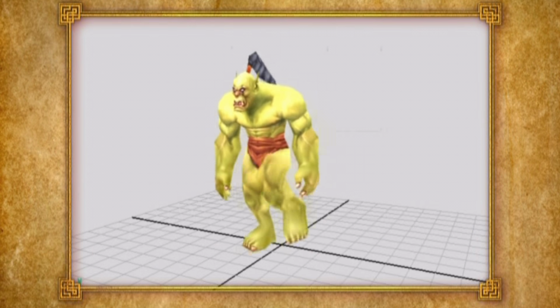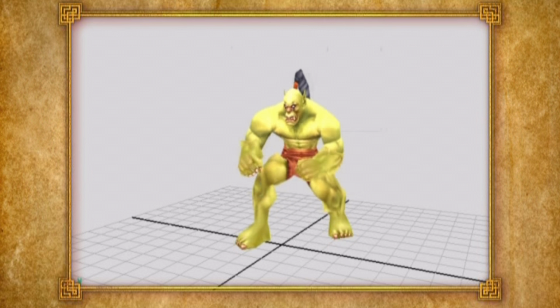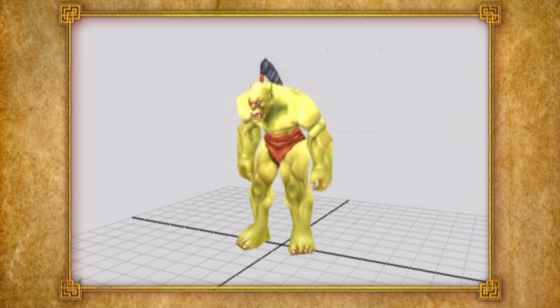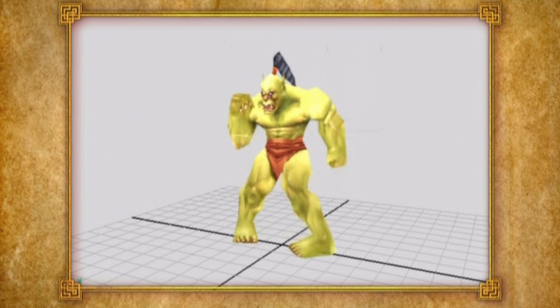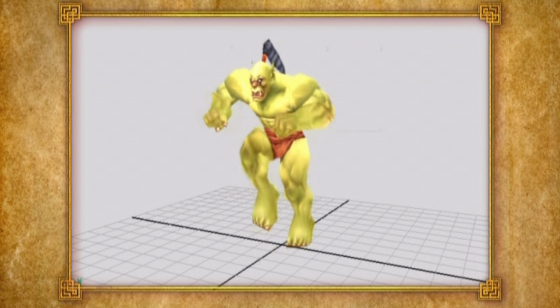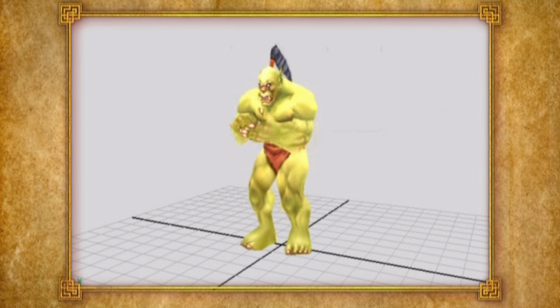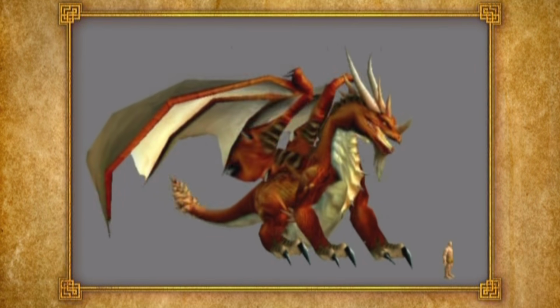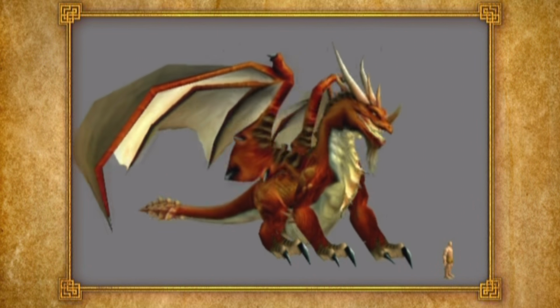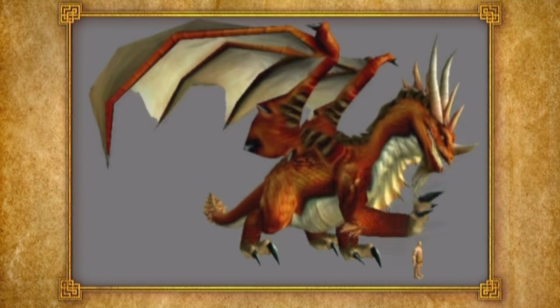Between the characters and players, we have about 4,000 unique animations. We have about 2,000 unique player character animations, and we have about 2,000 unique creature animations. So between the 16 character races, that's male and female, each have about 120 to 130 plus unique hand-done animations. Each creature has anywhere between 10 and 20 animations, depending on where the creature is going to be used.